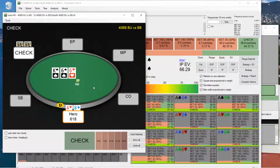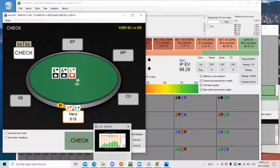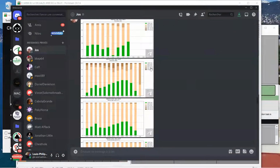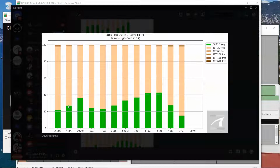I check. Yeah, when six pairs, that's not good. But six is very bad. I'm still betting more than 50%, probably. Like 50. It's a double-sided board. If the king is good for us, the six is not. Yeah, and it's never 100% check. So this is like betting a lot.